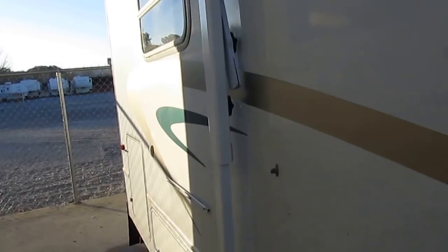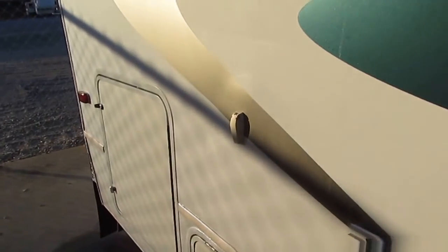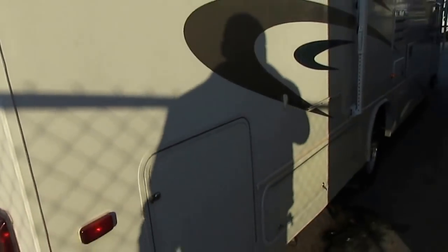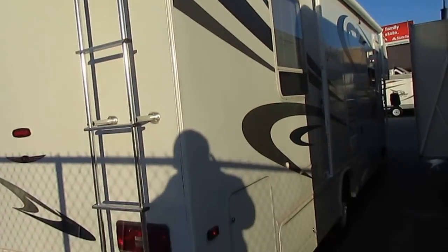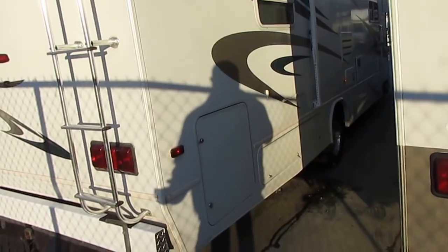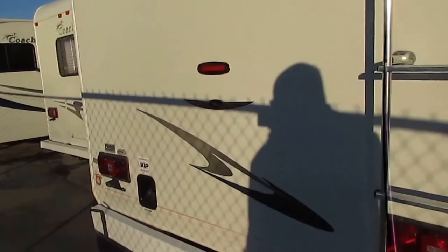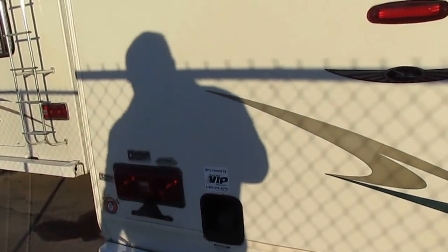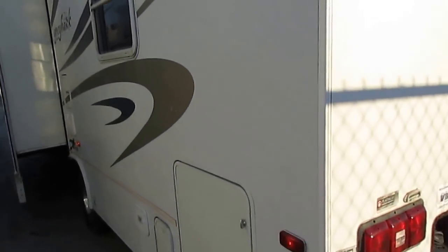And folks, we've had some ice storms here in the southeast, which is something we don't normally have, but it's nice and warm in this motorhome. I've got the furnace on, got a 40,000 BTU furnace, and you can see the exterior for an 07 is in immaculate condition. It's not new. It's a 10-year-old, 11-year-old motorhome, but it is in well above average condition for the age and certainly for the price.